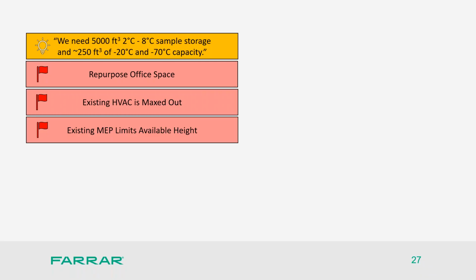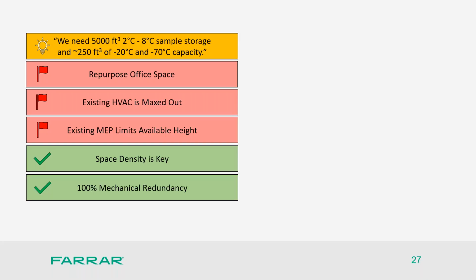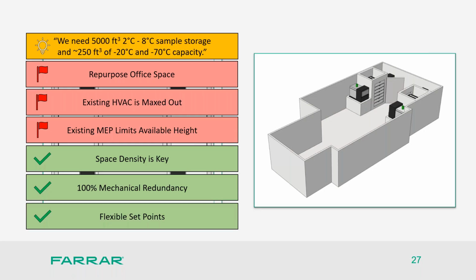After more discussions with the client, they let us know a couple of the key benefits that they needed from a solution. Number one, the space density was key. Because this building was already maxed out in space and HVAC, they wanted to optimize the space. They asked us for 100% mechanical redundancy. They really liked the benefit in operational uptime. And because of unforeseen future state, they wanted to have flexible set points.